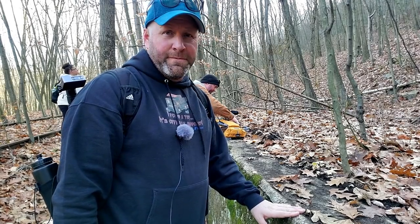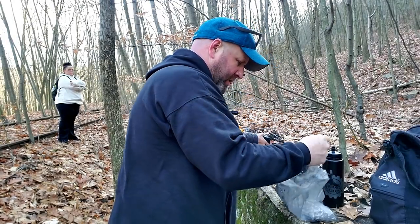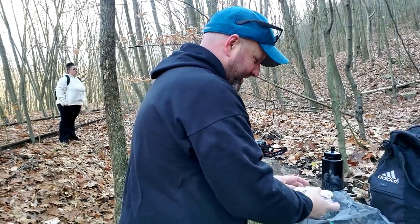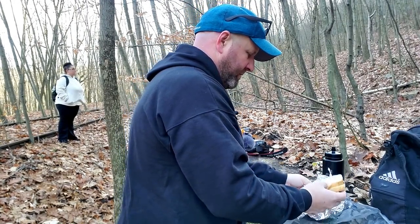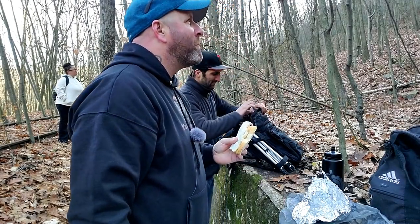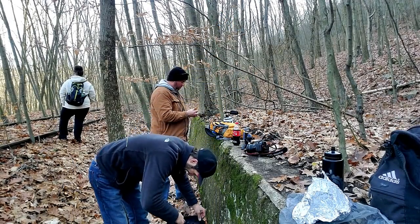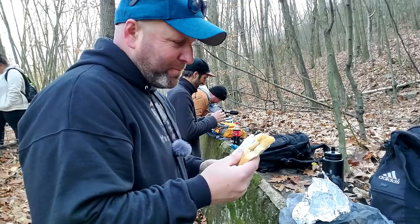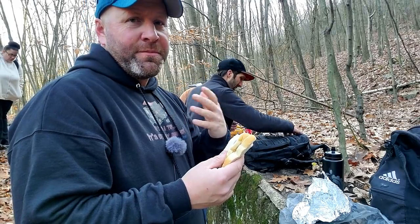All right, so we're going to use this opportunity and this wall to take a little break, get a little bit of food in our stomachs and give our feet a rest, and then we're going to continue on. In case you're wondering, I have some jerky and good old PB&J. So when you're going on long hikes like this, definitely advisable to bring water. Bring a snack, you never know if you're going to get stranded out here. That's just going to keep your energy levels up as well.